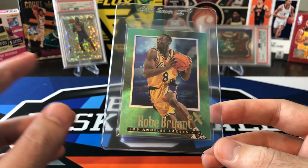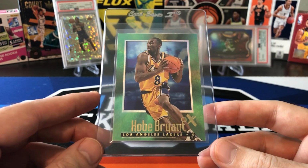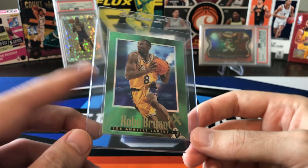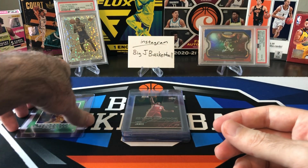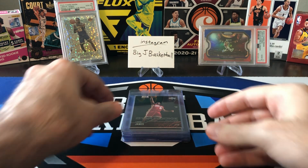I think whatever's a 10 now is going to be a 10. I don't think anyone's pulling new copies of this that are going to grade a 10. These came out of packs really terrible back in the day. So I'm going to say a 7 on that one, but maybe an 8 if we're lucky.